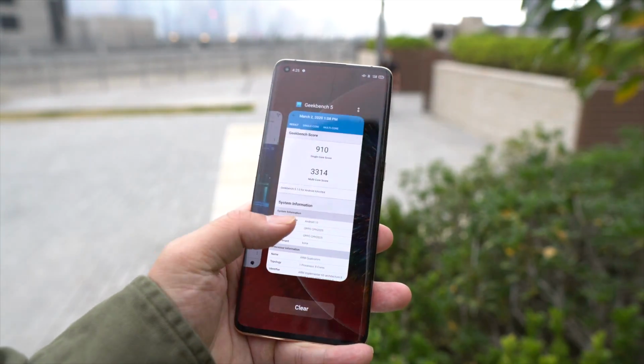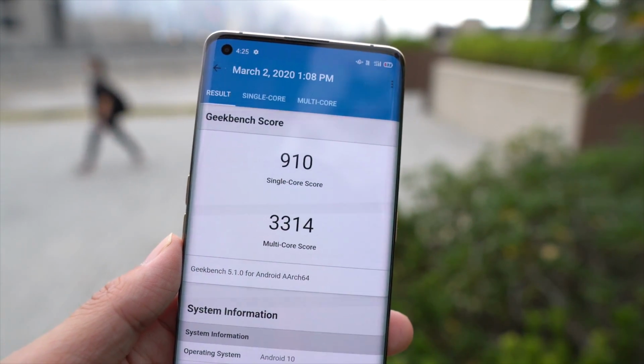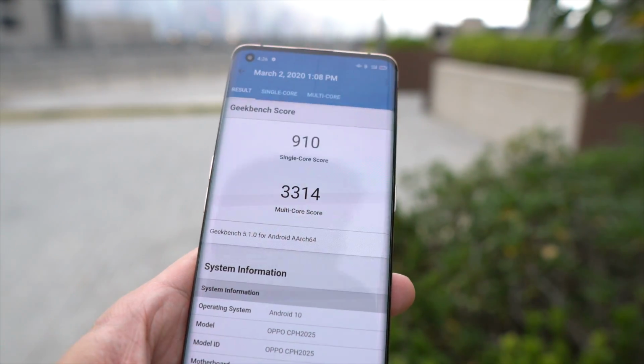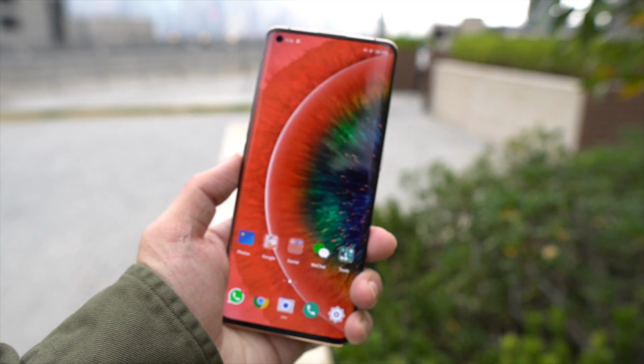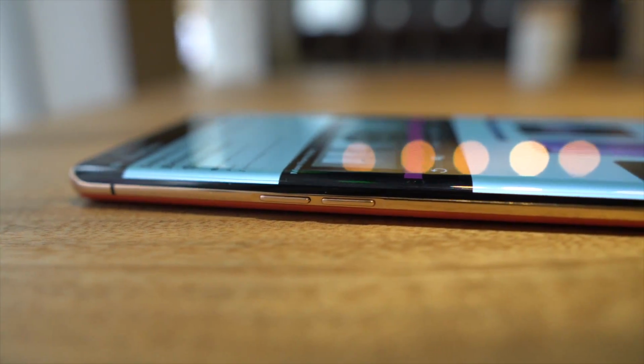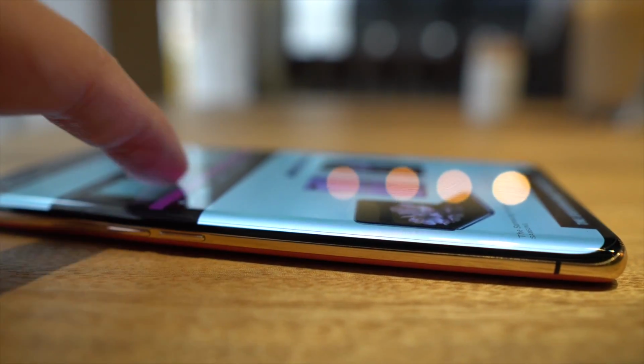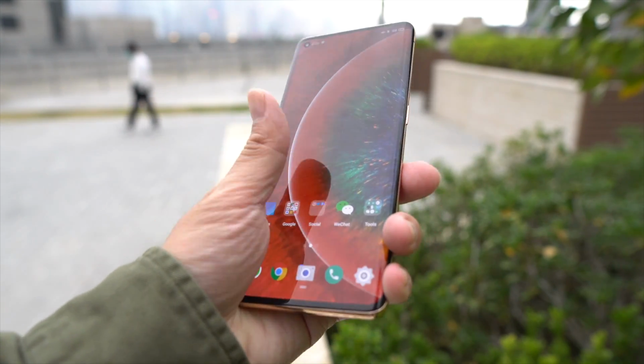So inside, this phone is powered by Snapdragon 865 with 12 gigs of RAM. So as you can see from the Geekbench score, it's a really high number. This is a powerhouse. This phone is 5G ready. And you notice the screen is curved. I'm a fan of curved screen because I think it looks nice, and I have to applaud Oppo for doing a really good job with palm rejection. You see, I am not getting accidental touches.